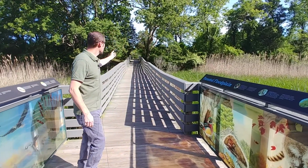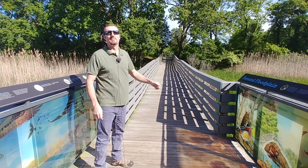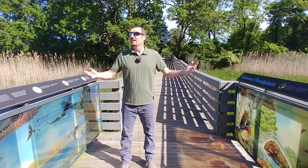If you follow this way through, you'd come back around to King's Reach site, which we discussed last week, and then back around to the beginning of the trail. So that in a nutshell is the RITES Trail.